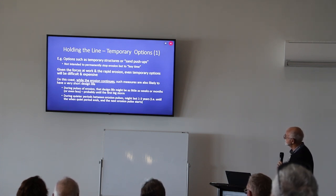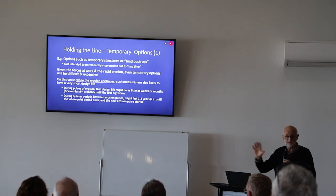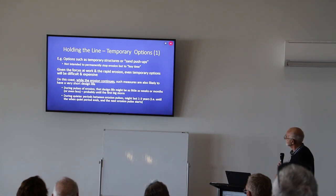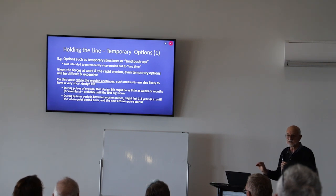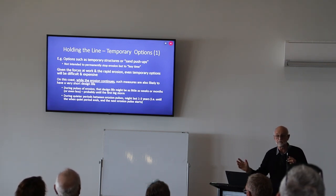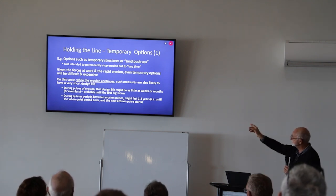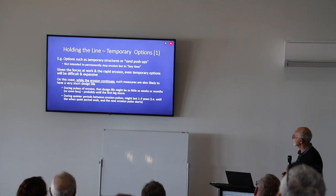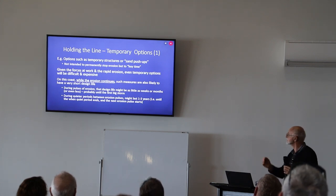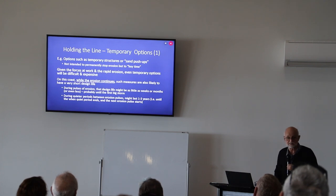Now, first look at temporary options. Obviously this can include options such as temporary structures, such as the resilience group is currently looking at. Under some circumstances, you can also do push-ups. Now, these temporary measures are not intended to permanently stop the erosion. All they are about is trying to buy time for a particular purpose. So they're short-term measures. Now, given the forces you've got to work with on this coast and the rapid nature of the erosion, even temporary options are really difficult and can be really expensive.